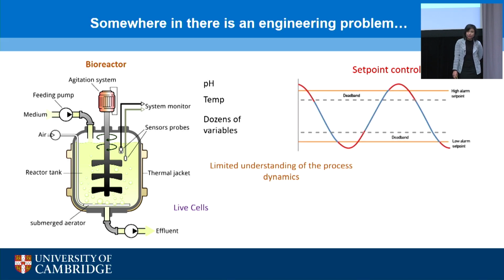Now, if you know what values certain variables like, you can generally do a set point control, which basically means you tell the controller, this is the value you want, and if it goes above or below that level, the controller would take an action. But if you don't know that, then what do we do?